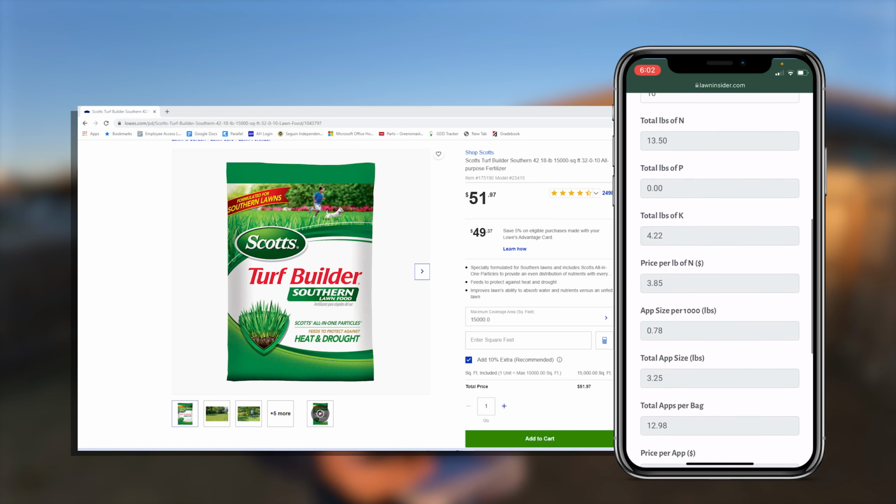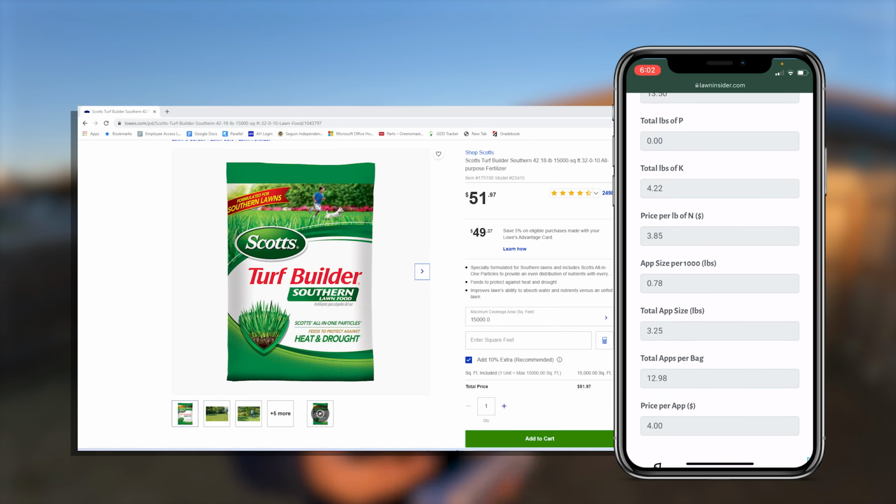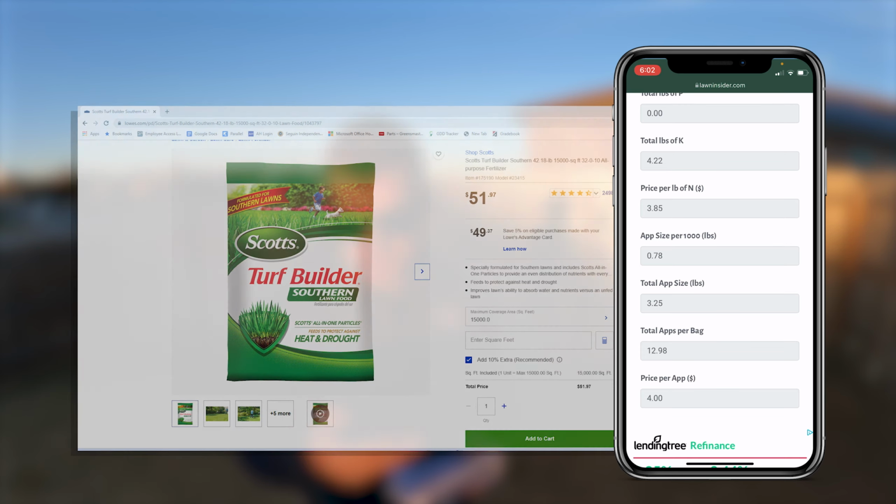And then right away, it spits out the results to us. So in Scott Southern Lawn Food, there's 13.5 pounds of nitrogen, which means that we are getting it at a price of $3.85 per pound of nitrogen. And I can make about 13 total applications with that 1 bag of Scott's Southern Lawn Food.